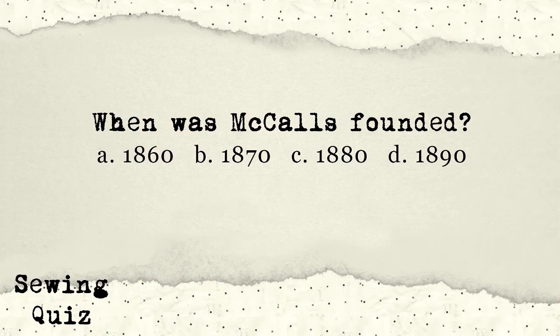Butterick are the earliest pattern paper company still in production, true or false? Question 4 for 1 point. When was McCall's founded? Was it A, 1860, B, 1870, C, 1880, or D, 1890? Surprised as to how old some of these companies were. So McCall's, when was it founded? 1860, 1870, 1880, or 1890?